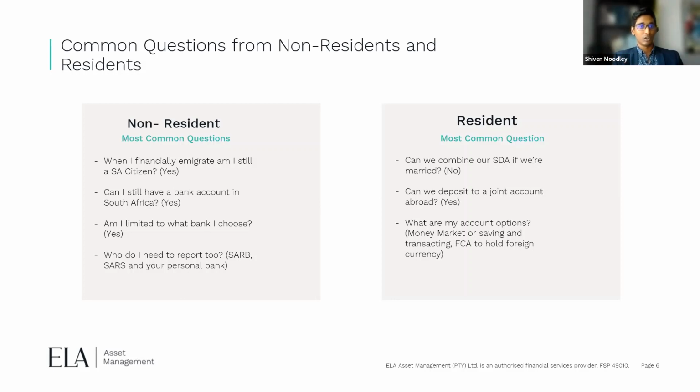Most commonly, partners have a joint account abroad, and that account should have both your name and your partner's name on it, if it's classified as a joint account. Money can easily move into those accounts. So the single discretionary allowance is for the individual person, and only that individual can move it from their personal account to an account abroad. Okay.